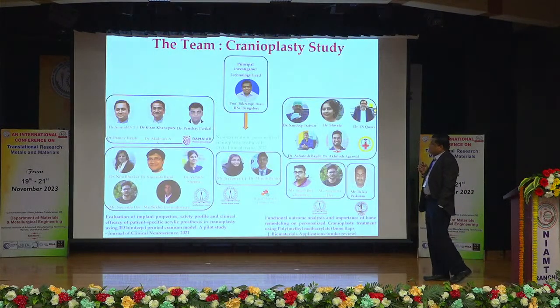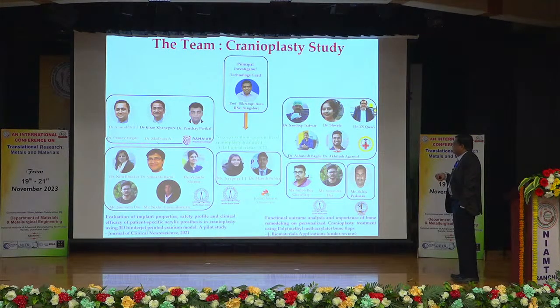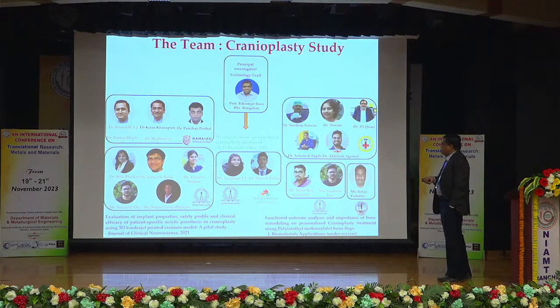Now, to take up this study, we have brought together neurosurgeons from two different hospitals. One is the Ramaiah Medical College, which is next door to IISc, and the other is the Datta Meghe Institute of Medical Sciences and Technology, which is in the central part of India near Nagpur, in a place called Wardha. And another clinician, Dr. Manish Baltia from Jaslok Hospital in Mumbai, was also involved as part of this team.